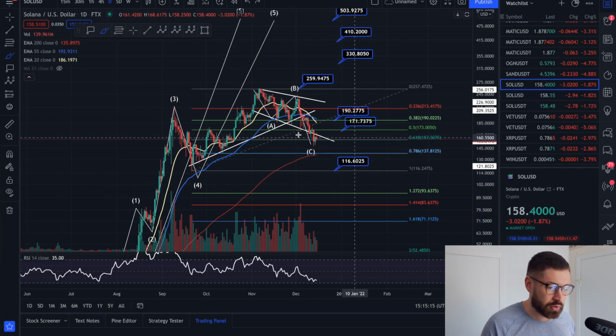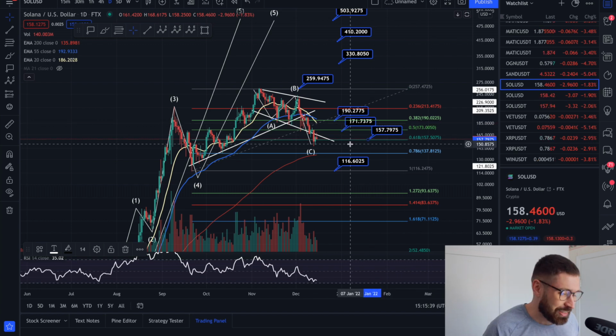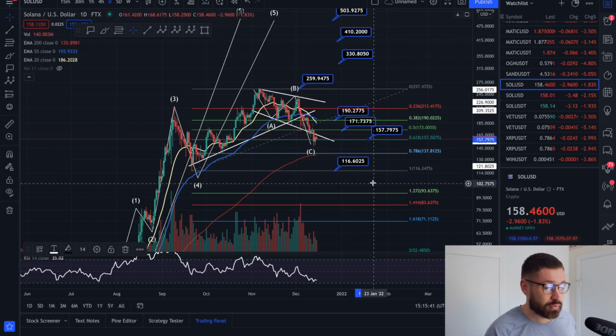So do watch this level of support. I'll actually drop it in here. Which is coming in at about 157, which is the golden ratio on our inverse Fibonacci here.